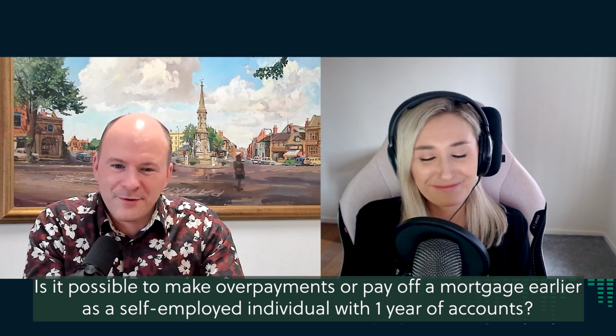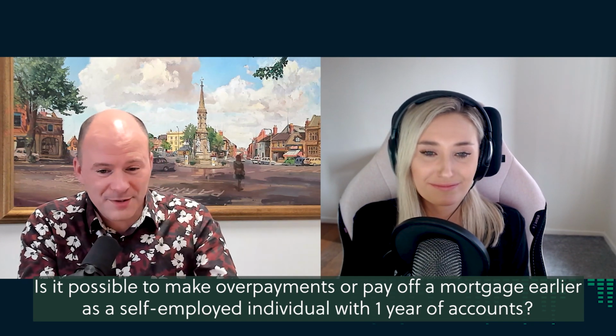Yes, absolutely. Whether you're self-employed, employed, 1 year's accounts, 10 years accounts, it doesn't matter. Every lender will let you overpay to a certain extent. It's normally 10% of the balance extra per year. So if you owe £200,000, you could overpay £20,000 in that year. So normally a reasonable chunk you can overpay without paying a penalty. If you go over that 10%, normally you get a penalty depending how long you're tied in for and who the lender is. The penalty can range from 1% to 5%, in that sort of region. But yes, generally speaking, with most lenders, you can overpay on your mortgage. I think that pretty much sums it all up, really.